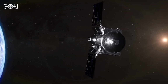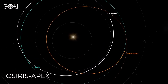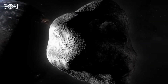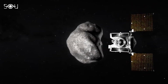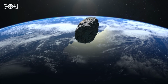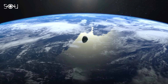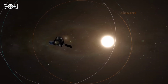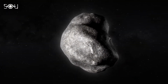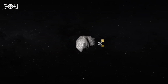The next phase of the OSIRIS-REx mission, now renamed OSIRIS-APEX, will focus on studying asteroid Apophis. Apophis is a near-Earth asteroid roughly 1,100 feet or 340 meters in diameter. It'll make a close approach to Earth in 2029 and is estimated to have a 1 in 150,000 chance of impacting Earth in 2068. OSIRIS-APEX will arrive at Apophis in April 2029, just a few months after Apophis's close approach to Earth. The spacecraft will spend 18 months studying Apophis from orbit.